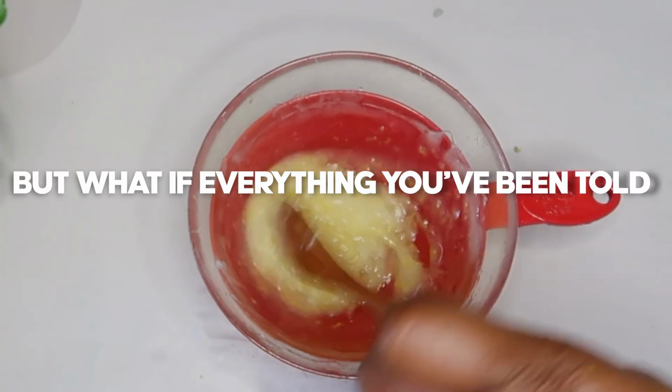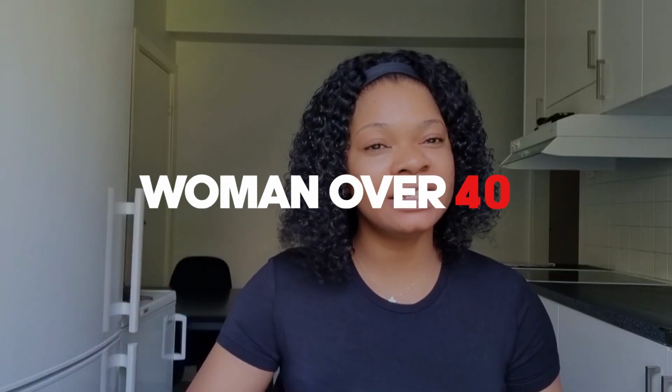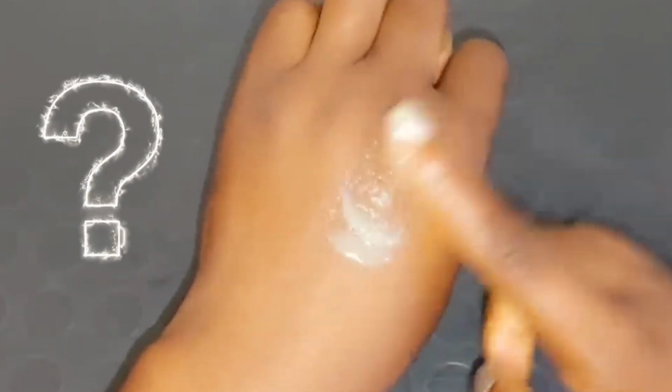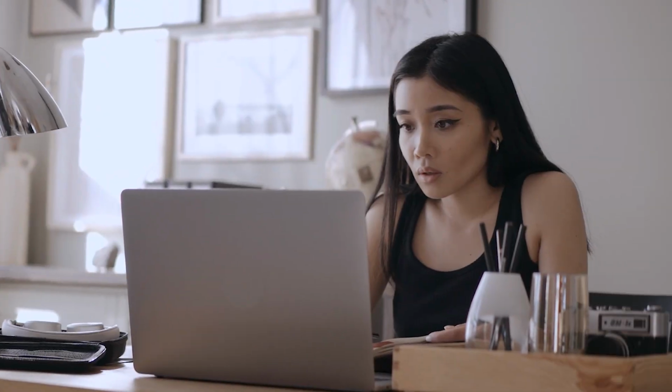But what if everything you've been told about this viral hack is dangerously wrong? If you're a woman over 40, you've probably seen this trend promising to erase years from your face with just petroleum jelly and citrus. The question burning in your mind right now is probably the same one I had. Does this actually work, or are we falling for another beauty myth that could damage our skin? What I discovered when I dug deep into the research will shock you.